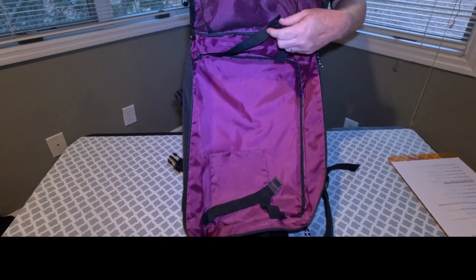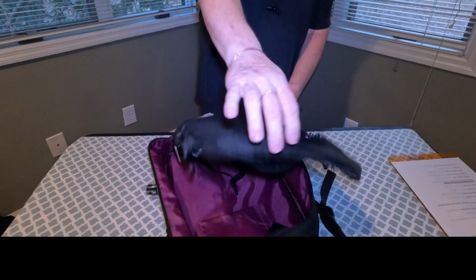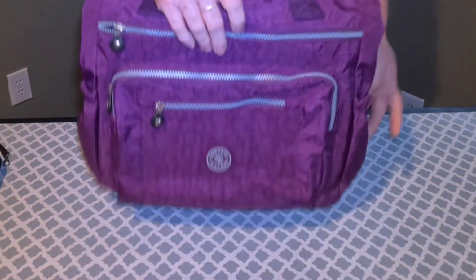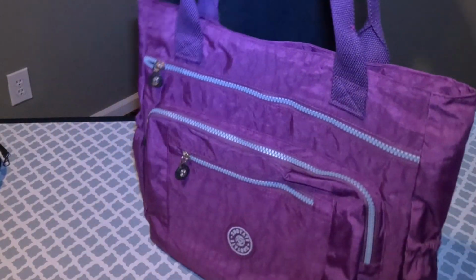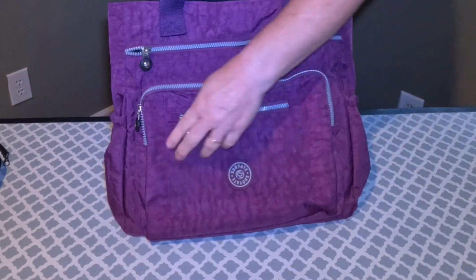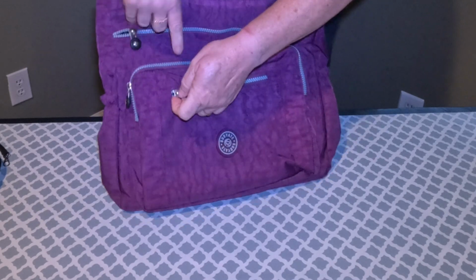Even though this bag is under $40, this is a very good quality bag. Ridgeland makes a wonderful line of products. You will recognize this bag from my International In-Flight Essentials video. It has lots of great pockets. The biggest part about this that I liked was that it's very lightweight.